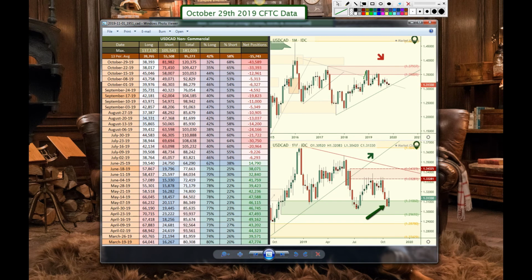Now we have the US CAD. This one is very interesting, okay? Because if we take a look at the data here, we can see that back in September they were aggressive, and then they became less so, and now they're starting to really put the gas pedal to the floor here. So you can see the momentum building, 58, 71, now 81,000 to the short side.